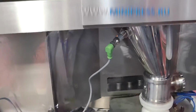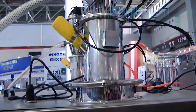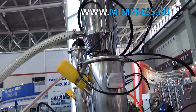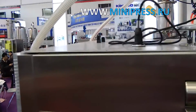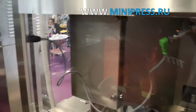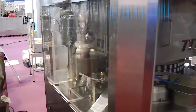When the tablet press was manufactured, the manager sent me a video of the operation of the equipment, where I could see that our rotary tablet press was made of stainless steel. There is access to all parts of the press from all sides. The work area is covered by transparent plastic shields. There is stepless adjustment of the pressing force and performance. My order was delivered within the time specified in the contract.